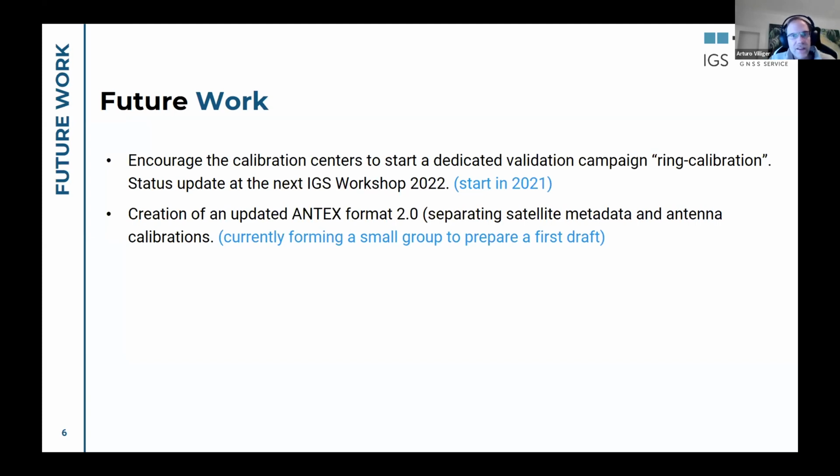And then we can analyze them and compare the individual facilities, and also see what is the difference between the different centers and what kind of accuracy and repeatability between the different centers we can actually achieve. So this effort has just started. We will have the first kickoff meeting this year, and it will then be ongoing work in 2022. So in the next IGS workshop, we hope that we can present not the final results, but an update on what work has already been achieved up to then.